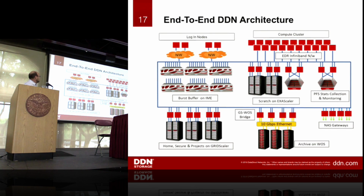So this is really kind of the big picture to start from, and as we see the RFIs and the RFPs coming out, not everybody knows where they want the SSD or what they actually need, and so this gives us the flexibility that we can actually populate it where the application workflow can accelerate it the most. And so in this case, you can see the compute clusters. In this case, we've got Scratch on Exascaler, and then these 6 units over here are the scalable IME units. These have SSD in them. And then down below, we have essentially the home and projects on our Grid Scaler system. This is GPFS based. And then we have migration across with our Grid Scaler to WAS bridge, where we migrate out from the parallel file system into the archive on cloud, and then also some NAS capability.